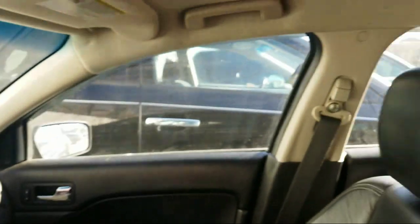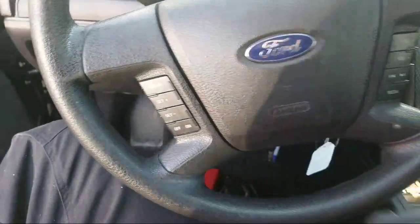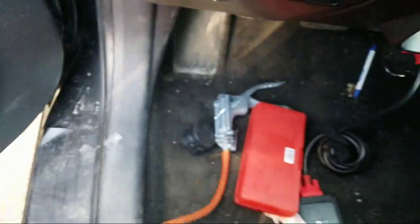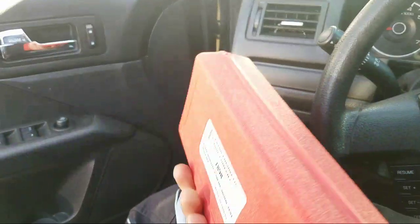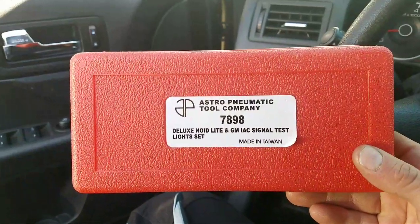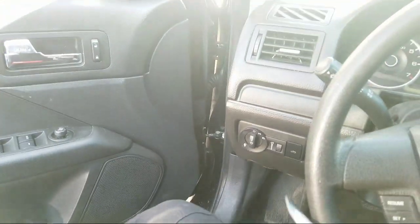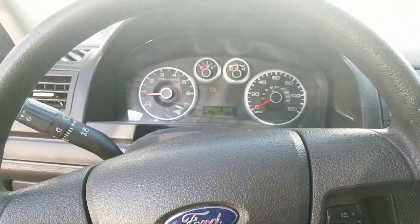My van is like way down yonder, so I just decided I'm just gonna grab what tools I think I'm gonna need. I'm gonna go right to it. So pretty simple. Gonna make this one of the things that you should have. Astro has them, 7898 noid light set, and we'll get to that in a second. And good old trusty Mighty Vac vacuum gauge. Big fan of them both. They've been reliable. I haven't had any issues. I'm gonna pop the hood, bring the awful Autel out with us. Let me see if I can do that without blocking your view.